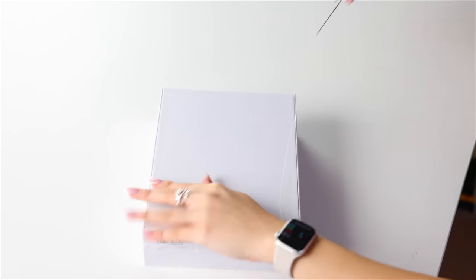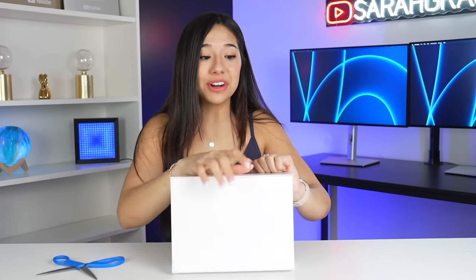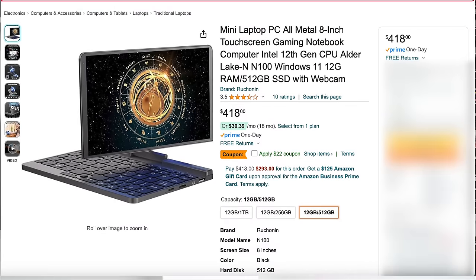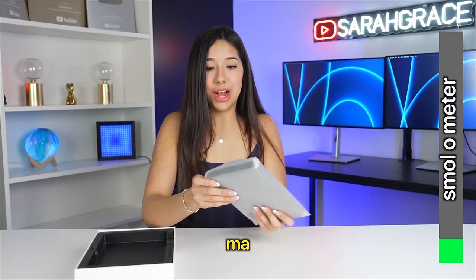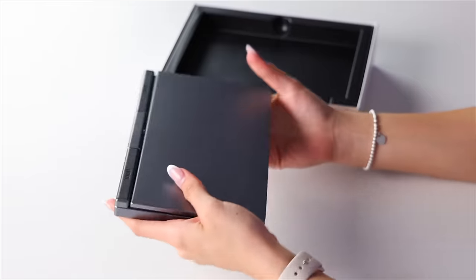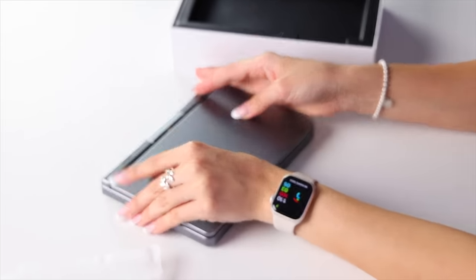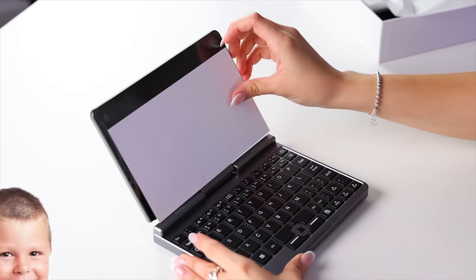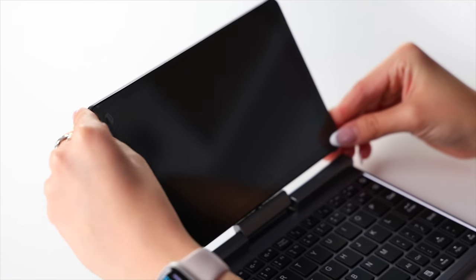The first thing we have, I am so excited for this right here, a mini laptop. I believe this was $600 on Amazon. So just because it's smaller doesn't mean it's cheaper. Oh my goodness. Oh my God. Dude, it's so small. It reminds me of one of those little movie players. It's for like a child, like a little kid. Dude, if you could actually work on this thing, this might be the move. Think about how much more portable this is.